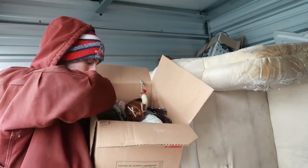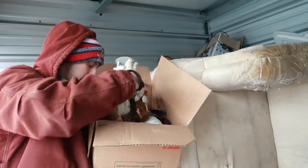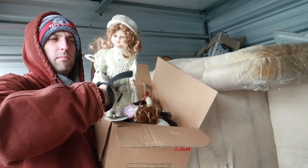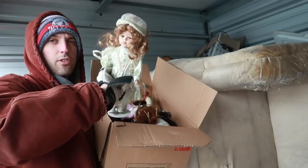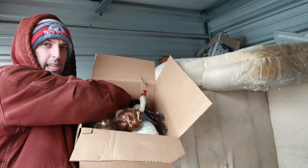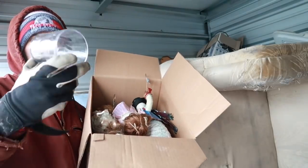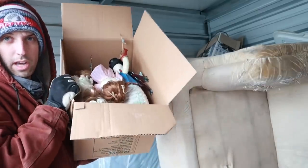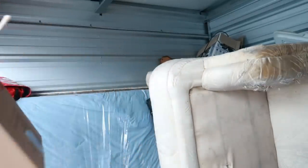A couple dollars here. I don't know if these are worth anything. I don't know if these are $100 dolls or a dollar doll. And we'll have to research that. At the bottom, made in China, plastic glass. It's not a bad flea market box there.